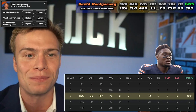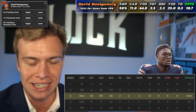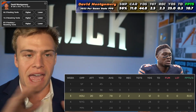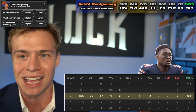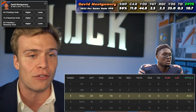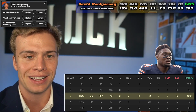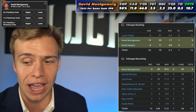We saw the same thing this season, where with Khalil Herbert, when he stepped in against the Houston Texans, when David Montgomery went down, he gave the Chicago Bears a better running back performance than David Montgomery has ever. David Montgomery, drafted in 2019, and Khalil Herbert against the Houston Texans had more rushing yards in that one game than David Montgomery's ever had in his entire NFL career. Yet, David Montgomery comes back this week against Minnesota. Khalil Herbert, 4 carries, 11 rushing yards. Going right back to being that backup.